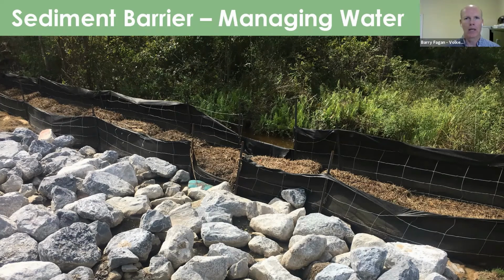And so what we did was we used this silt fence not only to pond water and try to help manage some of the heavier sediment, let it get caught in the vegetation, but also we cut some weirs to direct the flow as it comes over the silt fence. Let's tell it where to go. Water's dumb. We get to tell it where to go and how fast to get there.